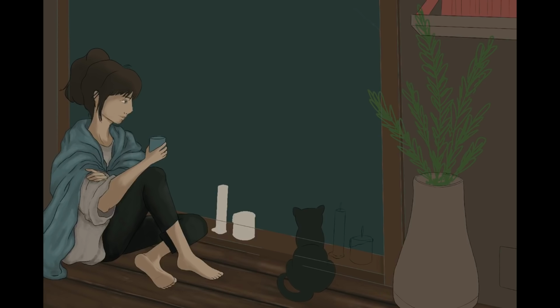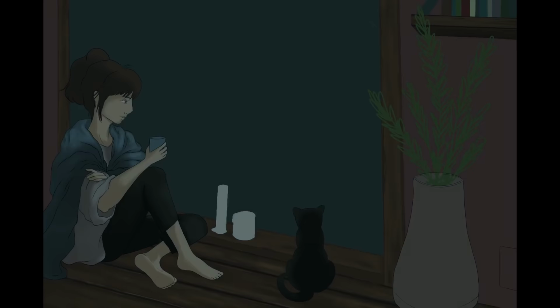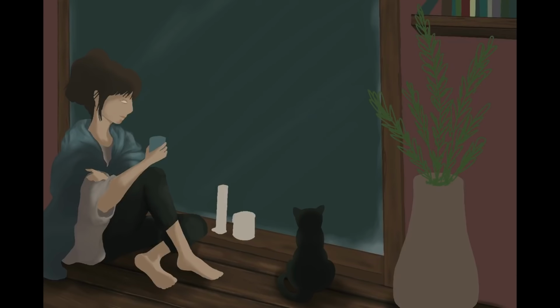I feel like I'm slowly getting better and better at rendering wood. I've been trying to do more and more studies on textures like wood, stone, water, etc. So I was actually pretty happy with how the wood turned out in this piece.